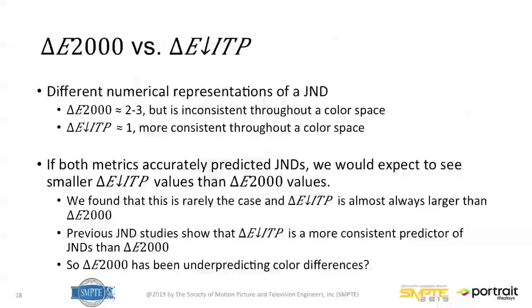This poses an interesting conundrum between these two metrics, because there's a different numerical representation for what a JND would represent. For ΔE2000, it's relatively commonly accepted that a value of 2 to 3 can get you close to a JND, but this value is inconsistent throughout the color space. In some places it's 0.5, maybe it's 1, maybe it's 2. So it's led to some confusion on how you can actually draw a conclusion of how close or how perceivable a color difference may be. This is a little bit easier in ΔE-ITP, where we actually have a defined value of 1 being a JND, and this is more consistent throughout the color space.